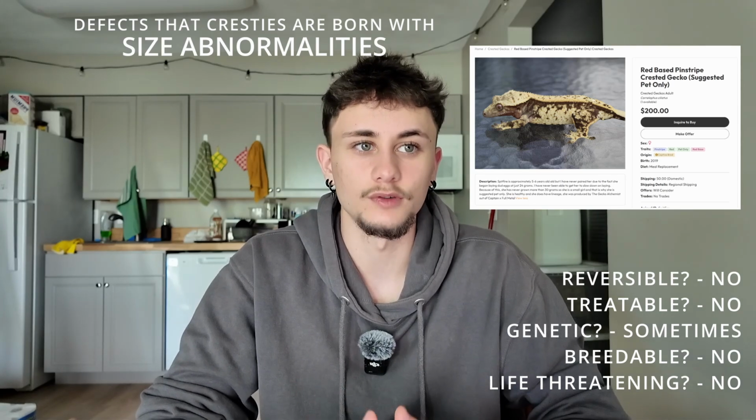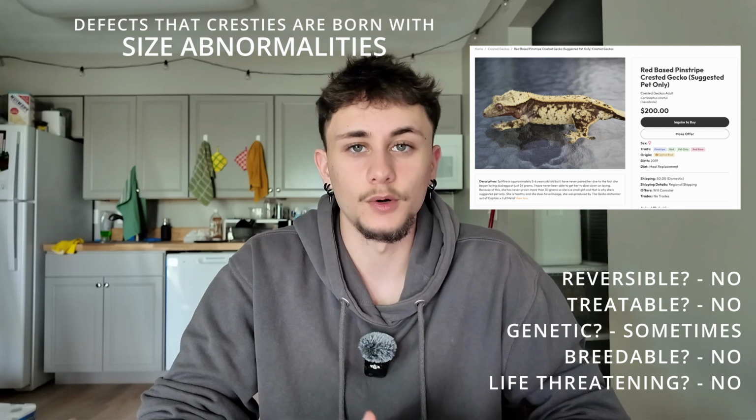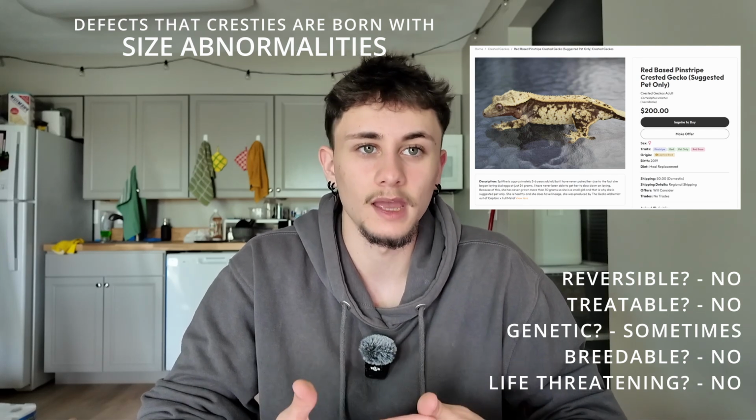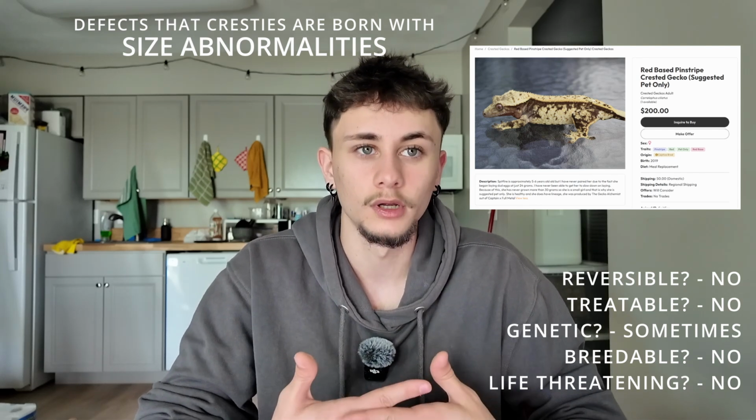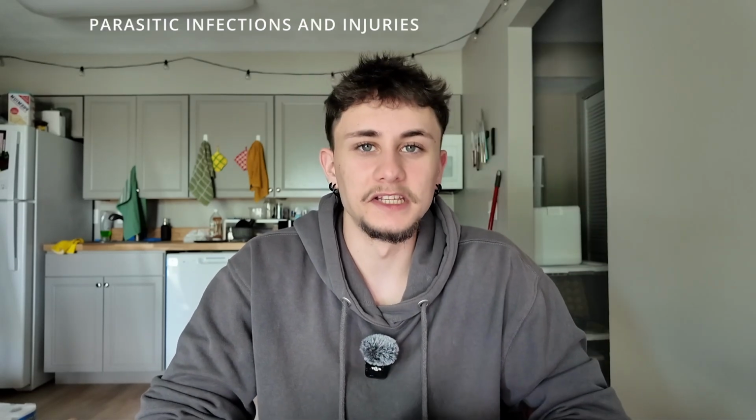If your crested gecko is 4 or 5 years old and never got to that 35-gram mark, maybe that crested gecko is probably smaller and maybe should not be bred, or if you want to breed, do it with caution. Now I want to get into a topic that is a little disgusting.